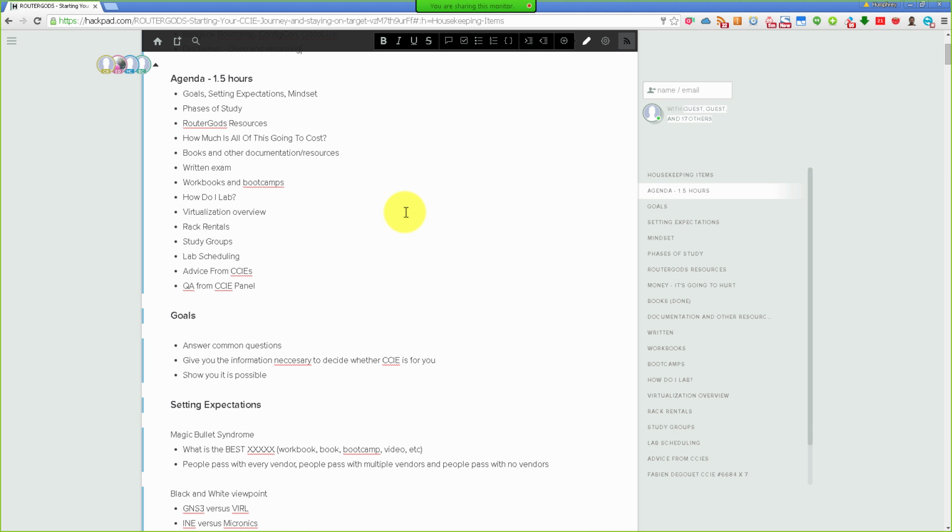We'll talk about the written exam. We'll talk about the workbooks and the boot camps. We'll compare different vendors like INE, IP Expert, Micronics in as non-biased an approach as we can. And also, by the way, in the room right now, there are several CCIEs who have passed. So I'll be periodically stopping at each topic to get their opinions and their thoughts on things because everyone does stuff differently.